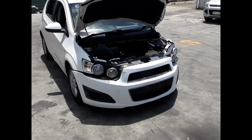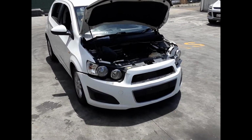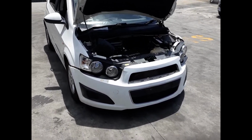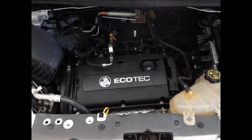Stock reference number 5277. The shape runs from the 11th month 2011 through to the 12th month 2018. It has an F16D4 1.6 litre 4-cylinder petrol engine backed by a 5-speed manual front-wheel drive transmission.